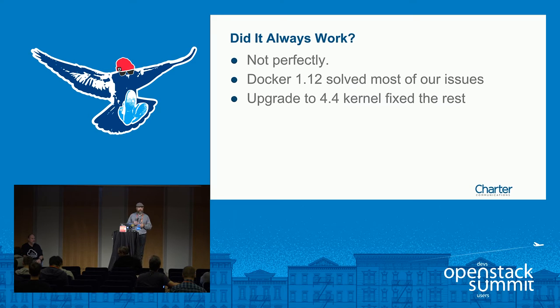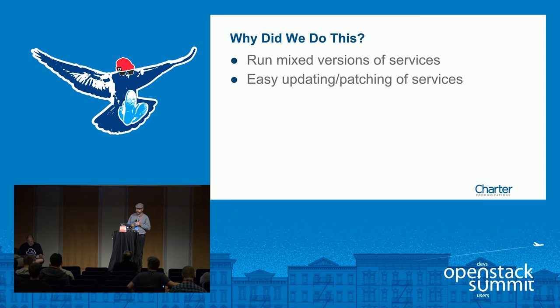Upgrading to the 4.4 kernel also solved a lot of problems. We had a lot of issues with AUFS bugs. We were using the 3.13 kernel, one of the newer ones that comes with Ubuntu Trusty. Upgrading to the newer version really has made things pretty solid. We haven't had any issues.